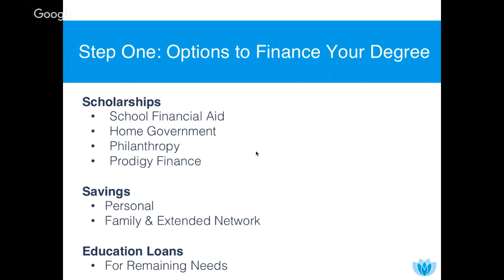There are also home government options in many countries, and I would encourage you to look there. There are philanthropy scholarships for specific causes, so maybe it's tied to the area you're from or an affiliation that you might have. And last, and certainly not least, we at Prodigy Finance also have a scholarship that you would be eligible for if you did go ahead and make an application and get funding with us.